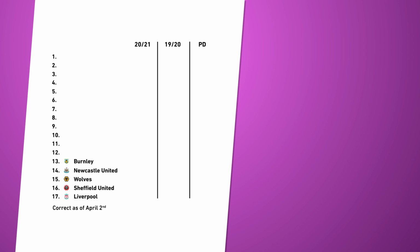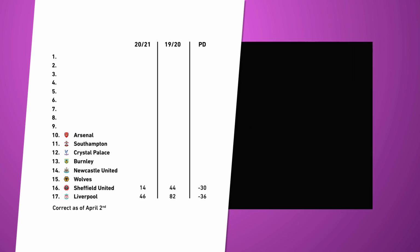Right at the bottom, we can see Liverpool have been worse than Sheffield United. Well, not literally worse performances, but in terms of numbers and the points difference, they've got a minus 36 and Sheffield United on minus 30. After 29 games, they currently sit on 46 points, where previously they were on 81. That was with 1 draw and 1 loss.